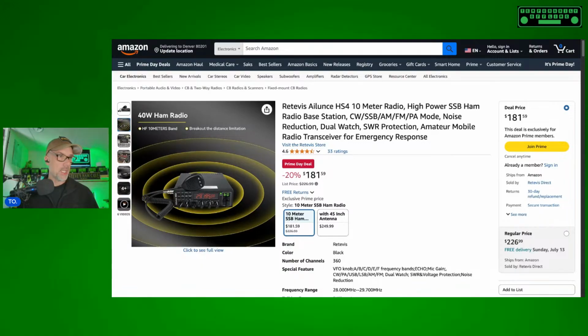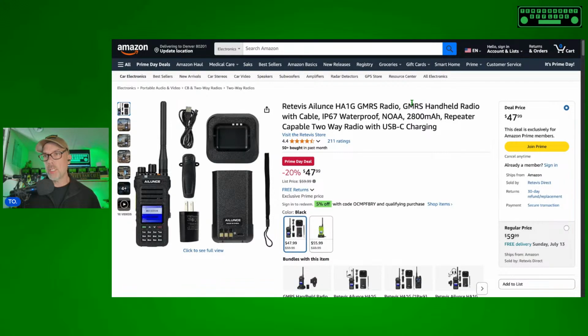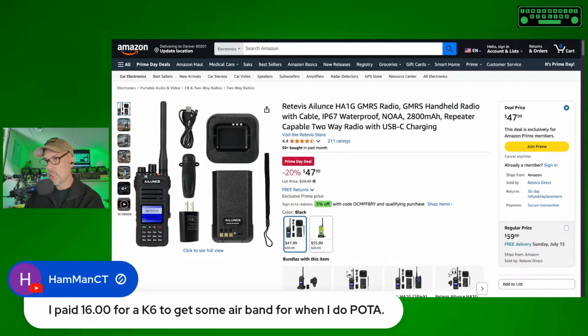All right, we have the HA1G. This is the GMRS version of the HA1UV. So $47.99 gets you a GMRS radio. I've got a couple of them. I do find some traffic on GMRS. And then I use GMRS radios every time I back the trailer in. I paid $16 for a K6 to get some airband for when I do POTA. Nice. Yeah, these things are super cheap.